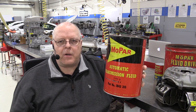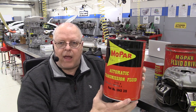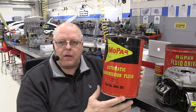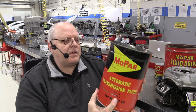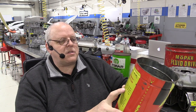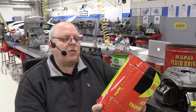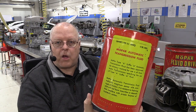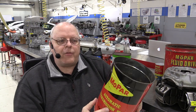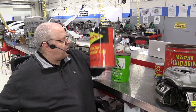It's not a requirement, but the red was added for leak detection. So here's a can of Mopar automatic transmission fluid, Type A, Suffix A. This also says this Type A, Suffix A fluid has been approved by the Armor Institute, which was the company General Motors hired to test fluids produced by other manufacturers to make sure that they met specifications.